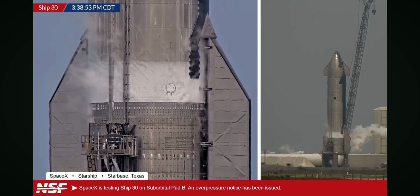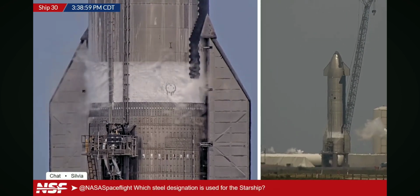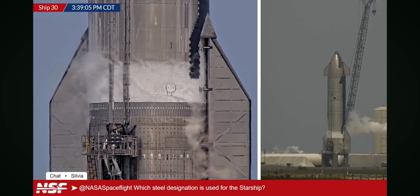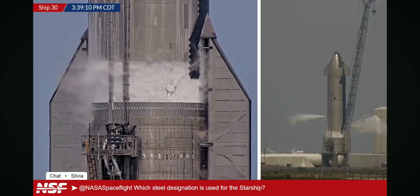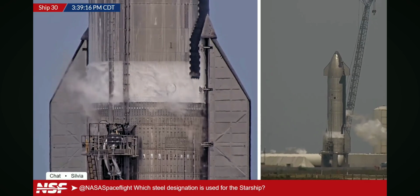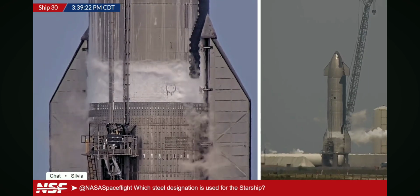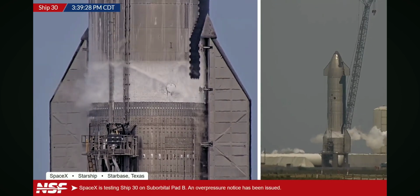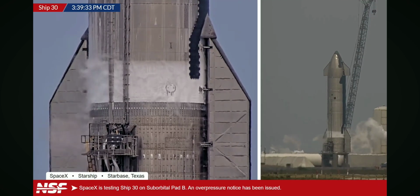Sylvia is asking, what steel designation is used for Starship? Is that 401? Am I remembering that correctly? We totally had shots of the labels on the rolls of steel. 304L, yeah, 304L. At least it was for a long time. Who knows what it is now? It could be the proprietary alloy that SpaceX has talked about switching to, which I guess would be like a 304X. But yeah, it's a variant of 304. And I'm saying that as if I know anything about the different types of stainless steel. I just know that there are different types and grades of all metals.